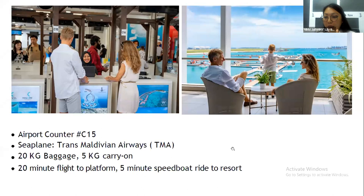The other option for the transfer is by domestic flight. However, this is not really used. It's only used for guests who are arriving in the evening.